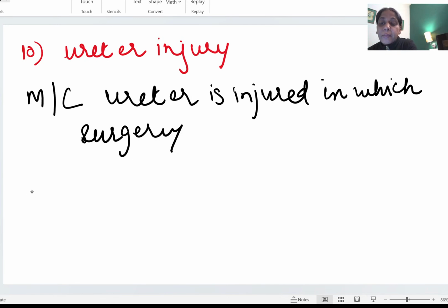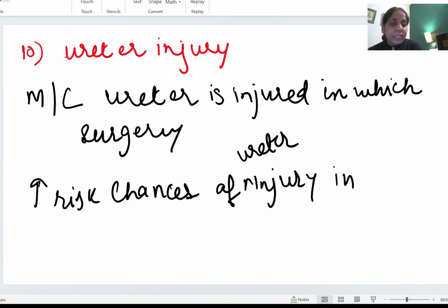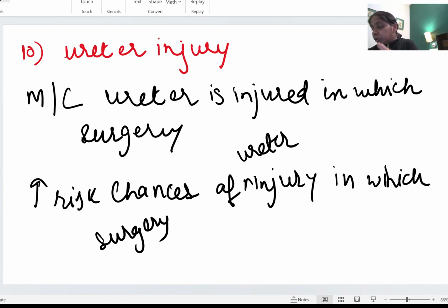Next is high risk chances of the injury to ureter is in which surgery? Ureter injury in which surgery? So these are two questions. Don't confuse between these two. The answer to the first question, most common, that was question number 10: most commonly ureter is injured in which gynae surgery? We are only talking about gynae surgery here, no other surgeries.